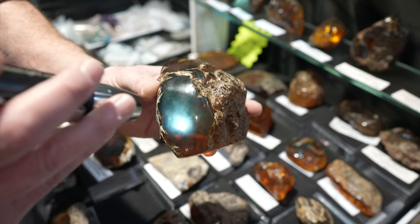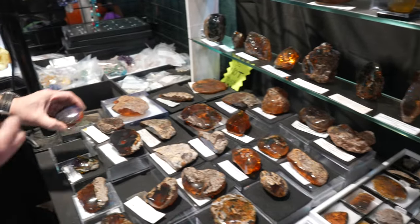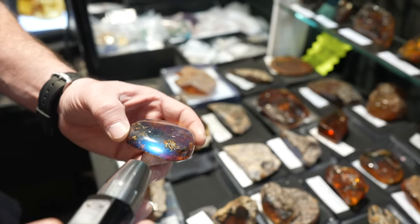Now, obviously, it's dusty in here, so I'm going to get the dust. But all the beautiful blue, that was gone the first day. And this is a nice blue, but it's not that clean inside. Oh yeah, it sure does light up though.